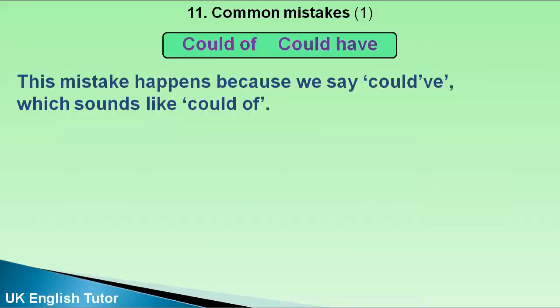The next one, I think, is more likely to be a mistake made by native speakers than language learners, because as language learners, you learn the language in a much more bit by bit way. You learn all the grammar from grammar books and having it explained to you. When you learn your native language, you learn it as a child just by listening and using. This mistake is using "could of" instead of "could have" done something.